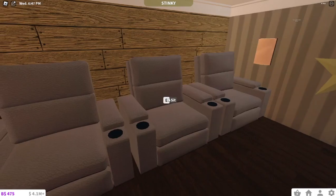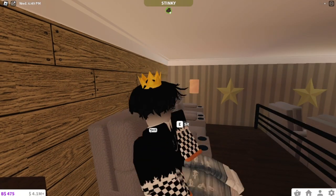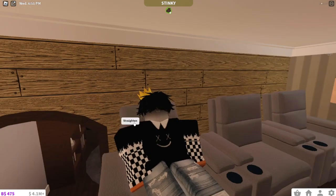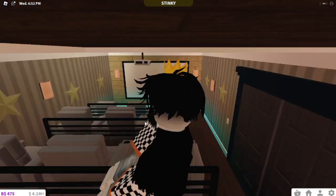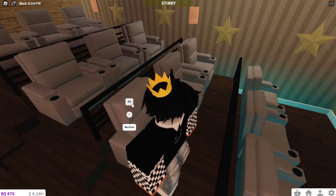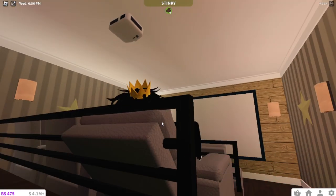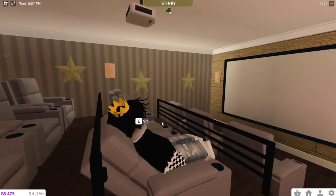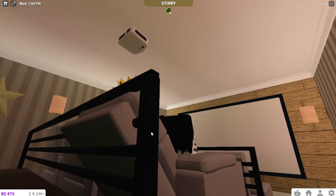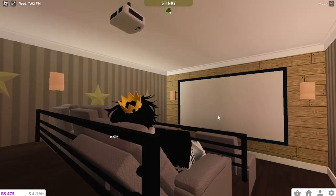So I have all of these right here. I'm probably going to move this a little bit away from the wall more because it just goes through the wall. I like these recliners because they look like movie theater seats. If you just sit in them and hit recline, I don't really care if it goes through the fence because who cares anyways. I'm gonna fix some of the stuff that has possibly gone wrong on this anyways.